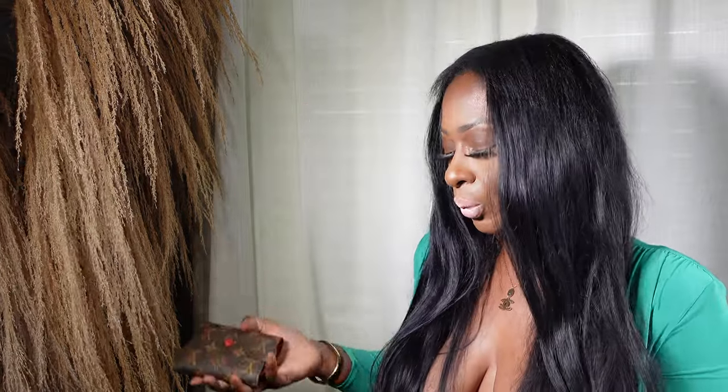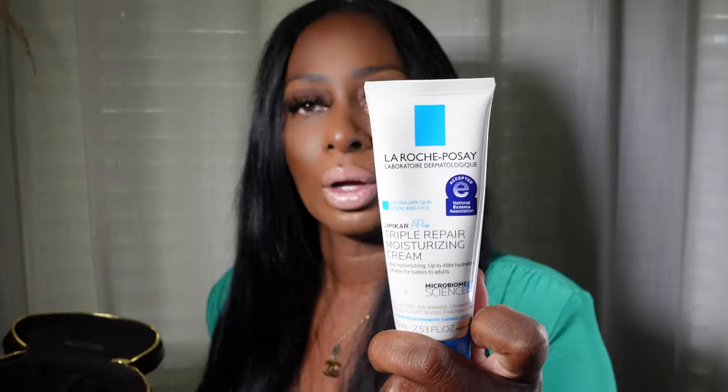But anyways, girls, I've got my Louis Vuitton wallet here, which of course I think is so pretty with the Louis Vuitton and then the reverse. I don't have any reverse small leather goods or wallets or anything. I just have my regular Louis Vuitton. So, La Roche-Posay lotion, which I have been loving. It's a great hand cream. Okay, the Charlotte Tilbury touch up powder.